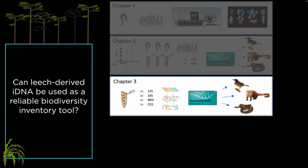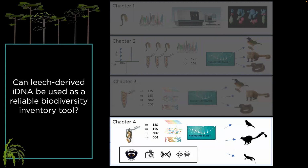In chapter 3, I take a massive methodological leap comparing blood meal samples that I combine into pools. And I add 2 more genetic markers on top of 12S and 16S, that's ND2 and CO1, targeted for the detection of birds and reptiles respectively. And I use next generation sequencing, which is a more advanced sequencing technology, to try to optimize this iDNA technique.